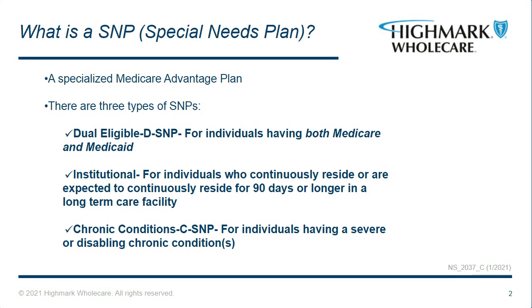There are three types of SNPs: the dual eligible or D-SNP for individuals having both Medicare and Medicaid, the institutional for individuals who continuously reside or are expected to continuously reside for 90 days or longer in a long-term care facility, and the chronic conditions or C-SNP for individuals having a severe or chronic condition or conditions.